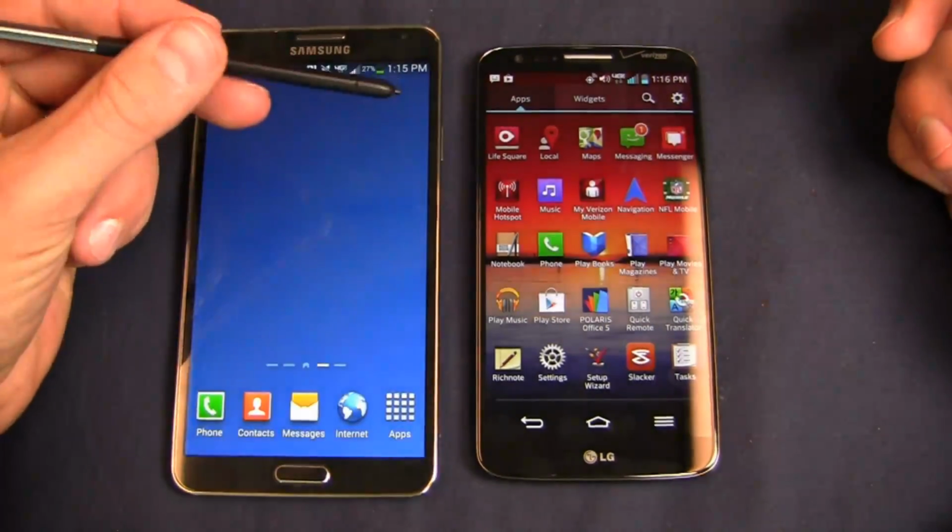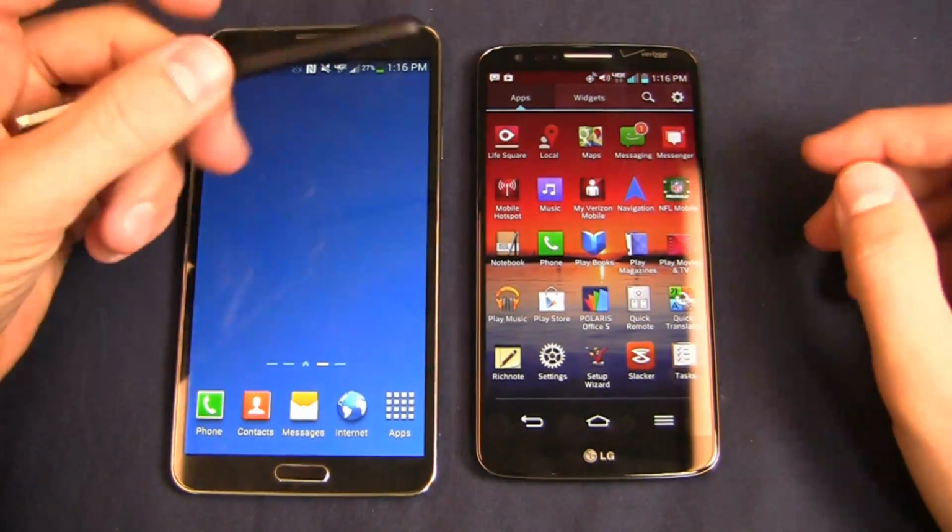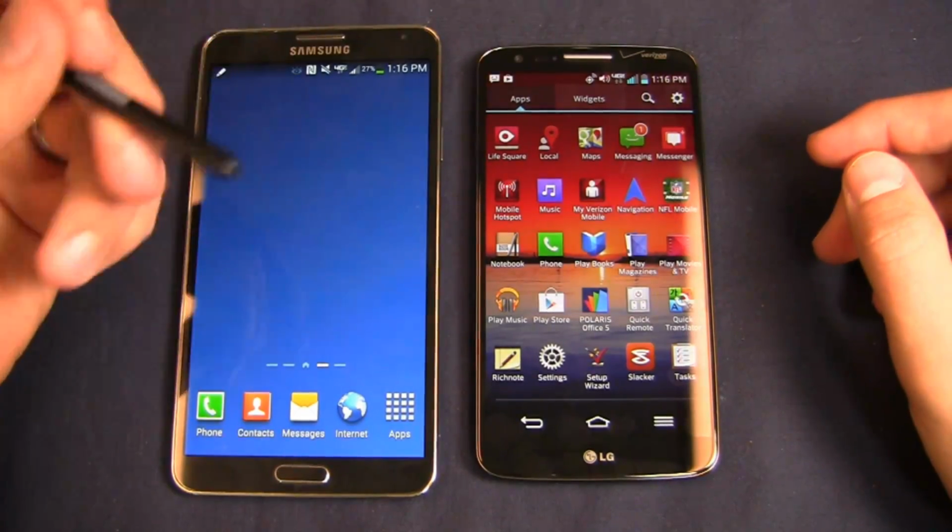There's a wealth of opportunities with the S Pen. They've really improved this all around, and again, there's something for everybody here, which is really nice, and I see a lot of great productivity use cases to come out of this.